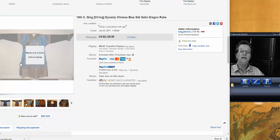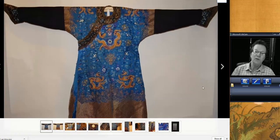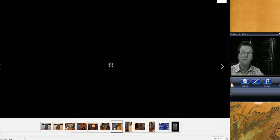And there was the big dragon robe. This was a nice robe. It was a late 19th century robe, I think, judging by the material and how it's done, the way the borders are done in the sleeves. But a very nice example. A good piece with well-drawn dragons and lots of little Buddhist symbols on it.